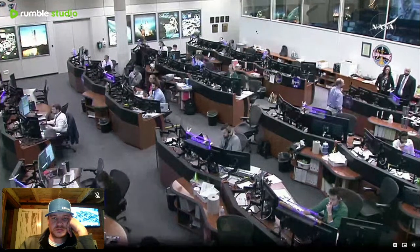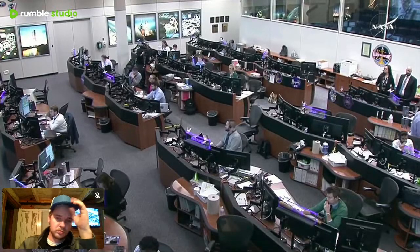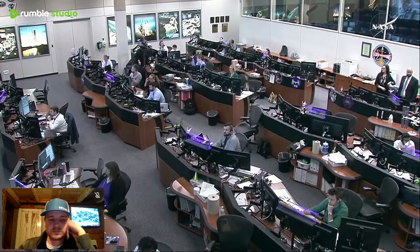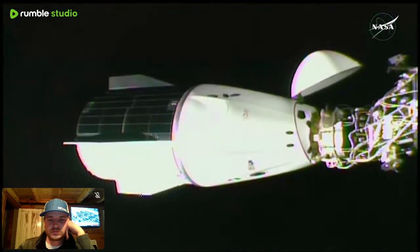This is Mission Control Houston. You're looking at a live view of the International Space Station Flight Control Room. Thanks to Anna and Chris over in SpaceX Mission Control in Hawthorne, California. We just wrapped up our joint coverage of Crew 10's arrival to the International Space Station, docking at 11:04 p.m. Central Time, 9:04 p.m. Pacific. The International Space Station and Dragon were flying 260 statute miles over the Atlantic Ocean at the time of docking.